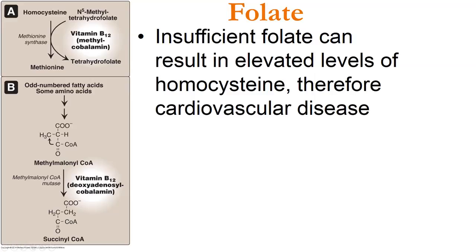If you get elevated levels of homocysteine, if you have homocysteinemia, then you will cause cardiovascular disease, okay? And if you have a folate deficiency, because you're going to prevent this reaction from occurring, you will build up homocysteine. So that's another effect. You get your megaloblastic anemia, and ultimately you can end up with cardiovascular disease, in particular if this is a chronic issue. Cardiovascular disease typically takes a while to develop, but certainly if you have chronically elevated levels of homocysteine, that's going to happen.